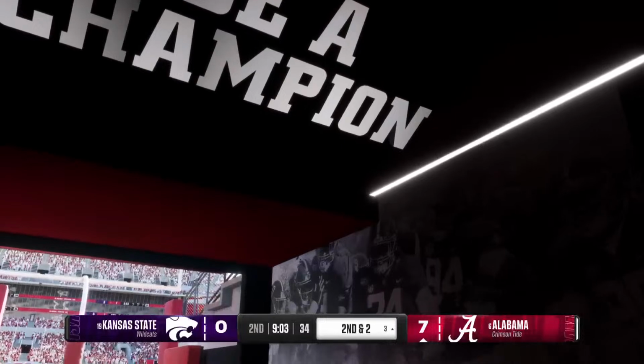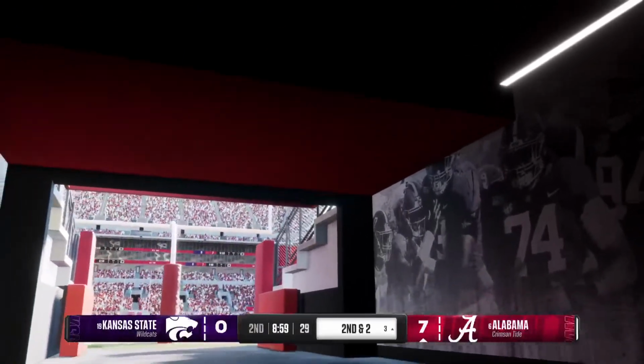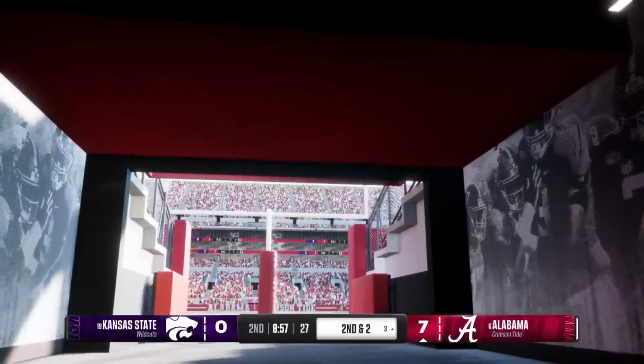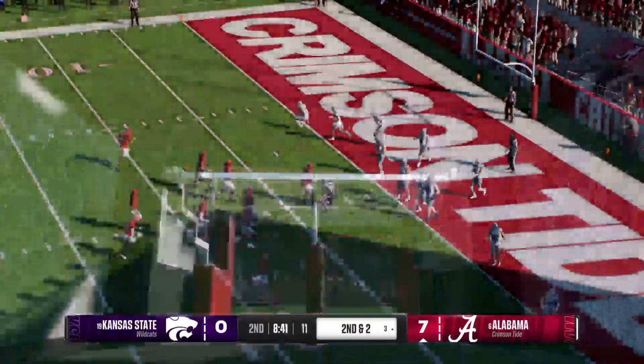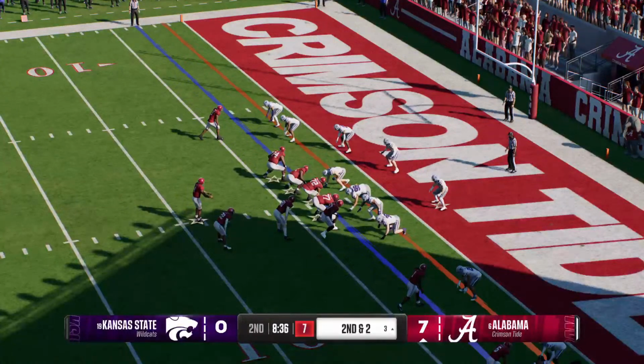I think he did a really good job, first of all, keeping his eyes downfield. You can see he wanted to throw the football. But when it's not there, don't force it. Tuck it down and get some positive yards. Operating in the red zone here on 2nd down.